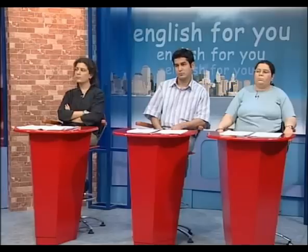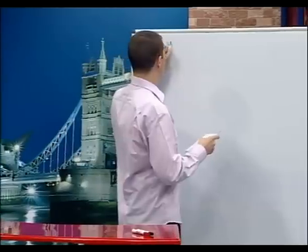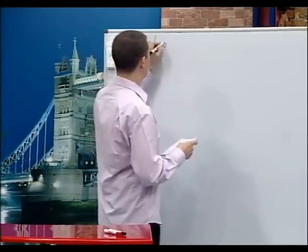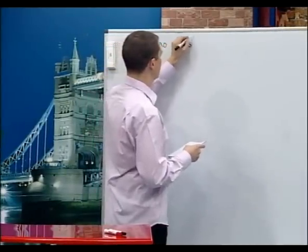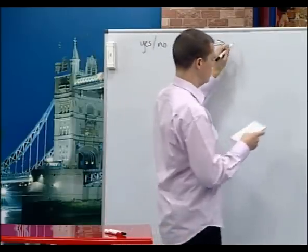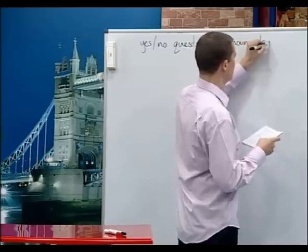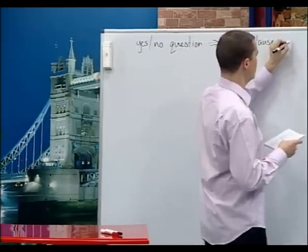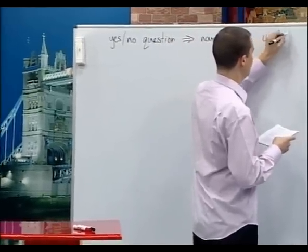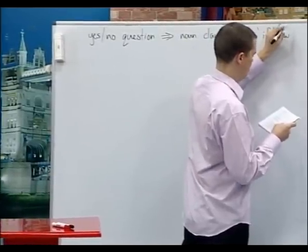When a yes-no question is changed into a noun clause, we can use if or whether to introduce that noun clause. When a yes or no question changes into a noun clause, we use if or whether.